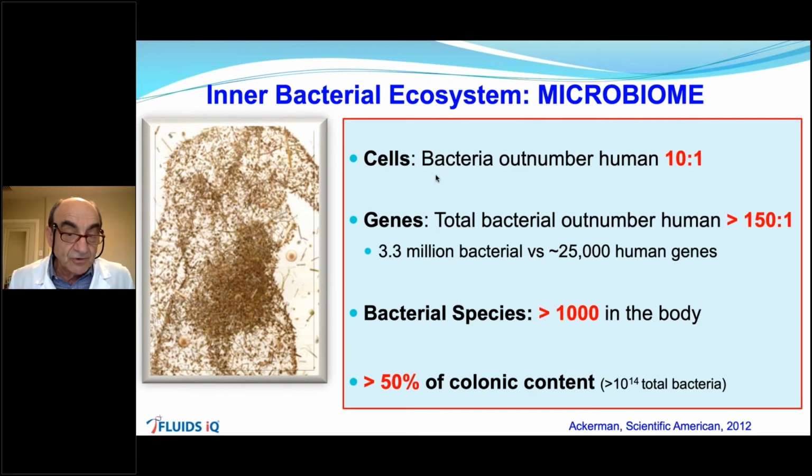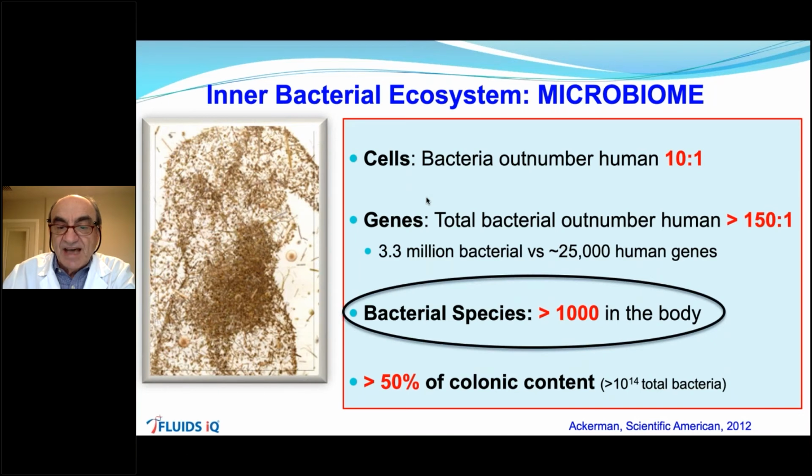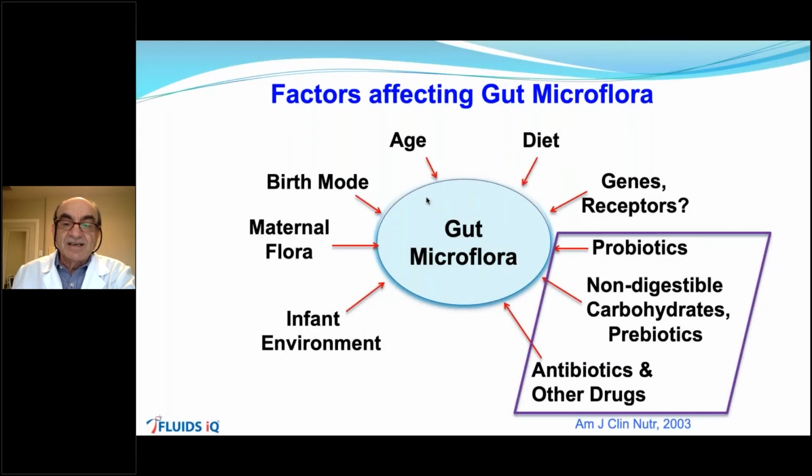And we know that there are at least, and probably a lot more than, 1,000 bacterial species in the body. And when you have evacuation of the colonic content, when we have poo coming out of our system, fully 50% or more of that is bacteria, the excretion of bacteria out of our system. So it represents a tremendous amount of the feces that are in our gut.